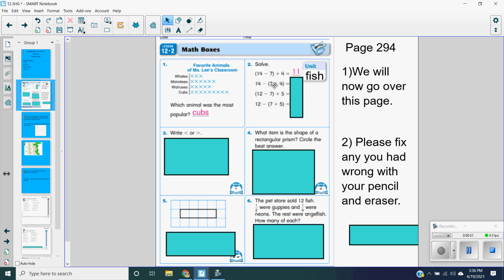Then I need to solve 7 plus 4, which equals 11, and then 14 minus 11 to get me to 3. I know that 12 minus 7 is 5, and then if I add 5 more, I have 10. 7 plus 5 is 12, and then 12 minus 12 equals 0. And the unit I chose to use today were fish.